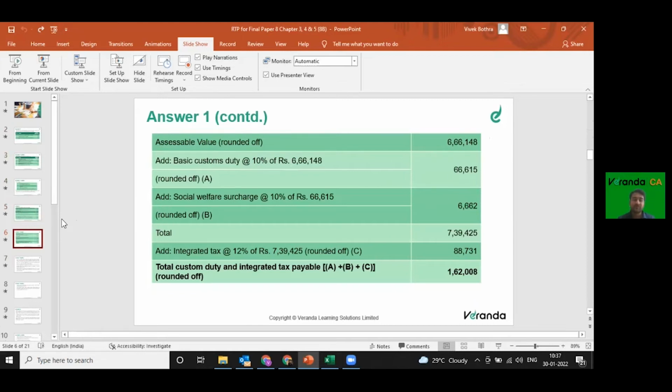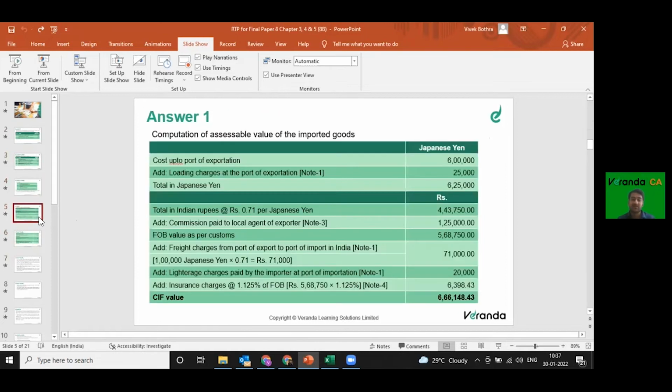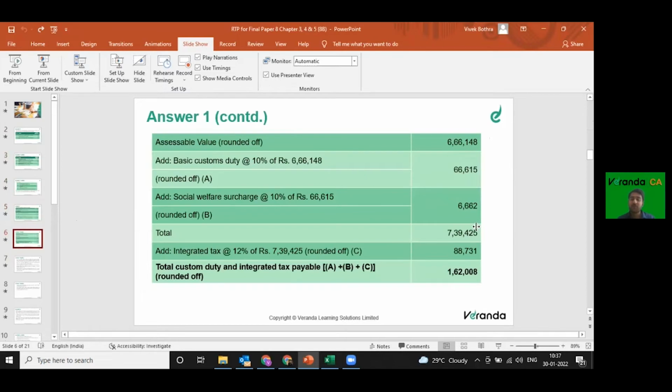Then social welfare surcharge, which is given in the question itself. The value is given at 10% of the BCD, which is 6,662. The total will come to 7,39,000. On that value, 12% IGST is added, 88,000. The total customs duty and IGST payable is 1,62,000.